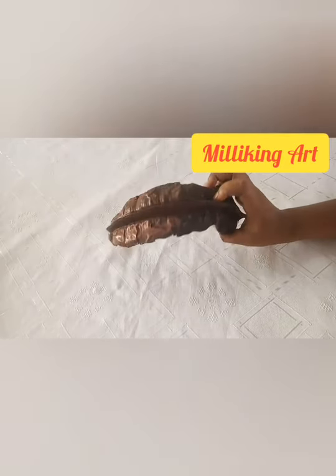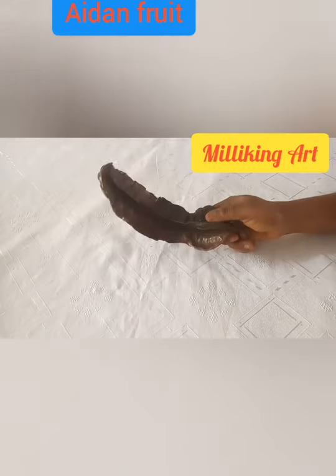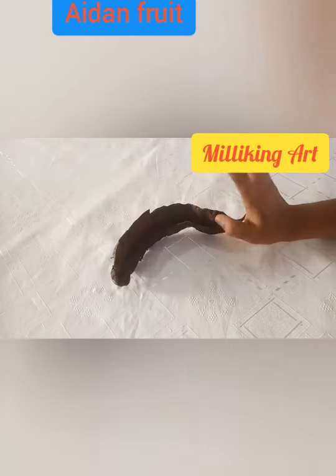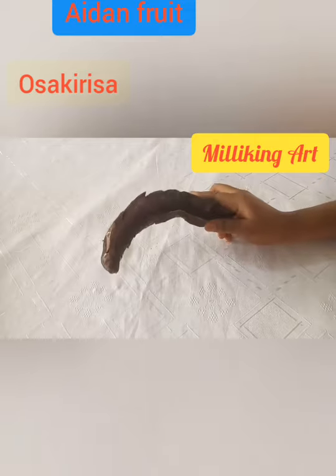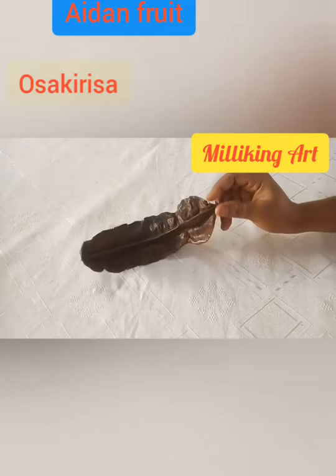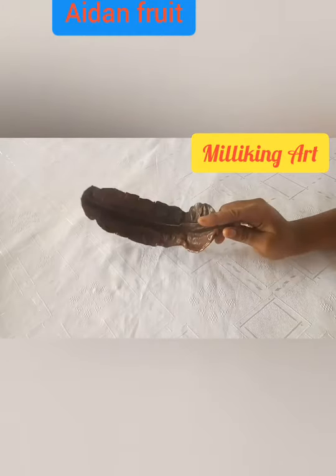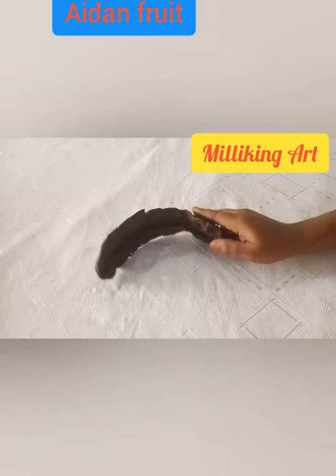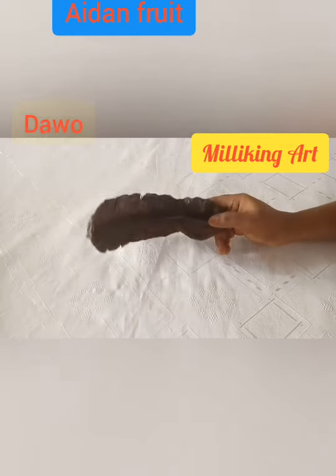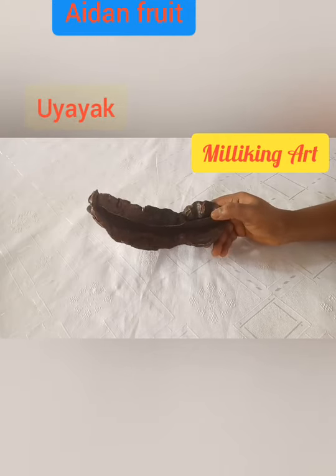So guys, this is the fibroid shrinker. You can see it, I'm holding it. It's called Osakirisa in the Igbo language. Just type Osakirisa in Google and you will see the picture, you will see what it does. Like in Nigeria here, Igbo will call it Osakirisa, then the Yoruba call it Eidan, then the Hausa people call it Dawo, and the Calabar people call it Uyayak.